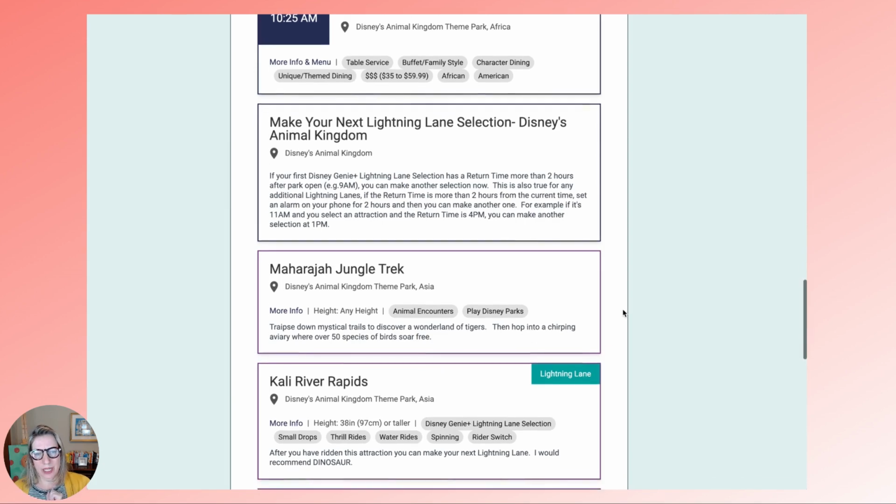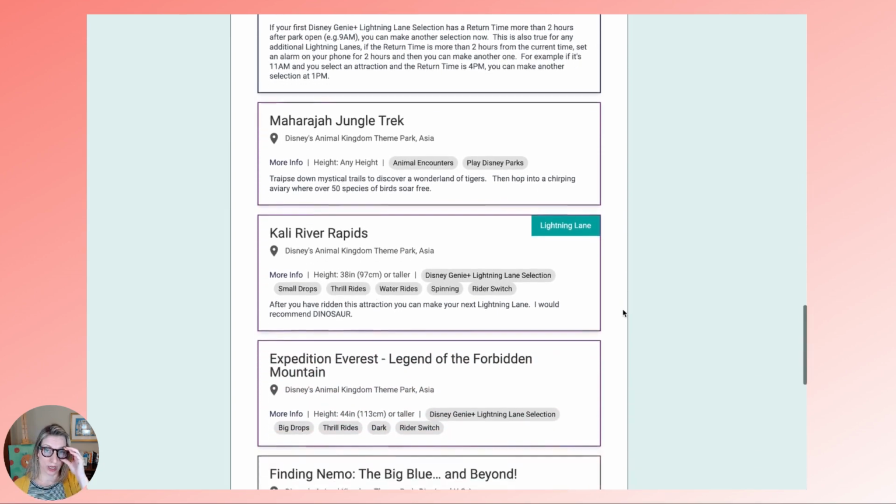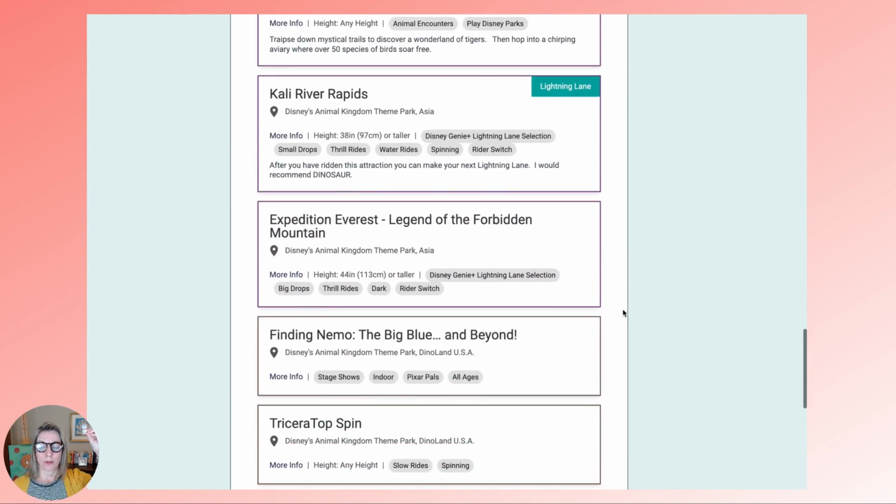This is probably not necessary, but I leave it in there because during the higher crowd levels, that may be necessary. So what I mean by that, let me be clear. If we are talking about Peter Pan, Slinky Dog Dash, or there's definitely Jungle Cruise.